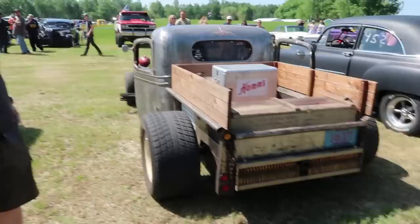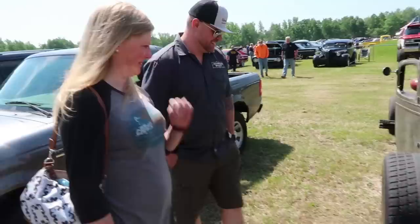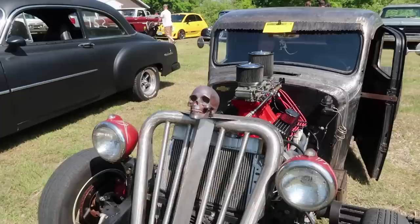This is too fun, you guys. Well, that's so cool, man. Yeah, thanks. Awesome. Thanks for showing it to me. Thanks for saying a little bit about it. Appreciate it. Yeah, you bet. Machine guns coming out the side, man. Mad Max. Got the suicide doors too.